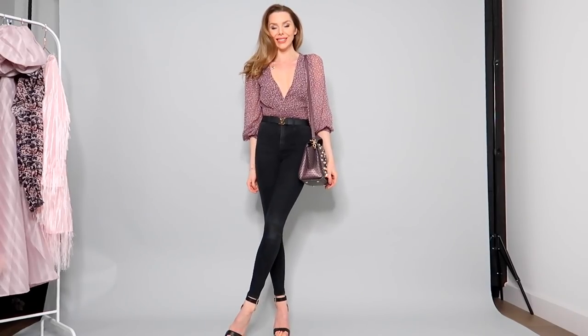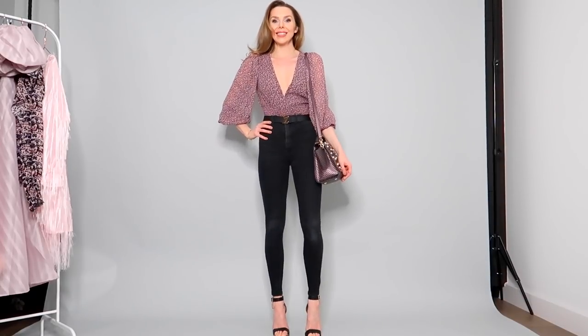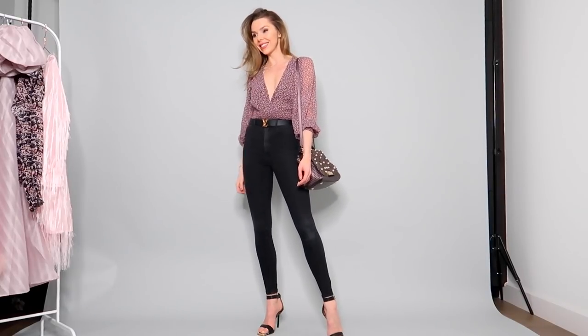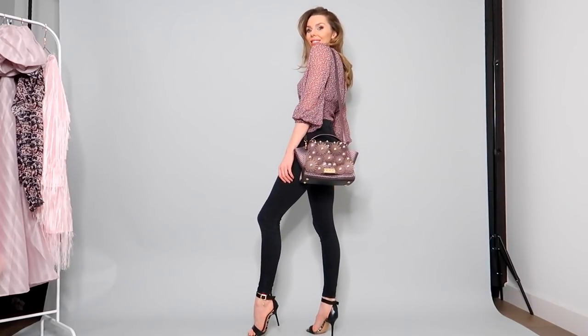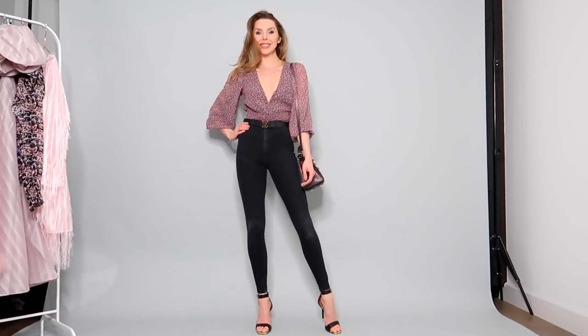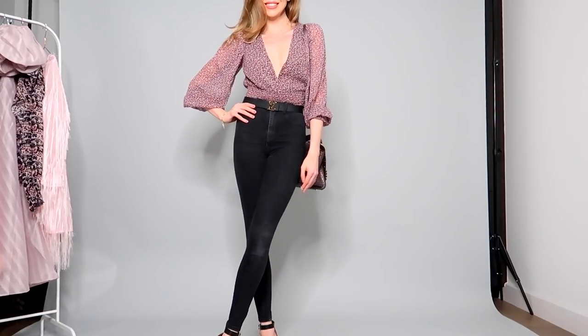Another gorgeous little top. It's like a deep red with little pink flowers on it. I loved how it hugged around your waist. It's got this elasticity around the waist, so it's a really nice silhouette, and then it's quite loose around the bust and on the arm, so super, super flattering. I just thought this would be great with a pair of jeans, keeping it really simple, a pair of mum jeans, and this would be absolutely casually beautiful for Valentine's Day.